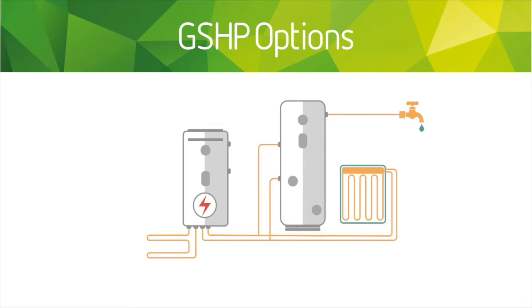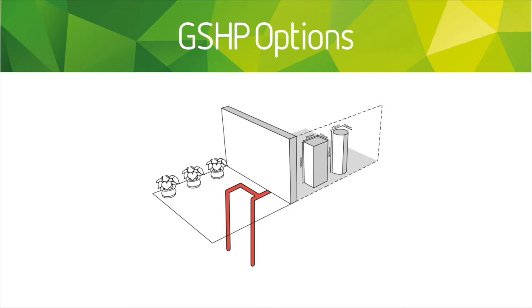Generally, some people might prefer slinkies if you've got a small site, but it is important to check that the array is properly sized. Here's a schematic similar to an air source heat pump system, except the heat pump is inside the building rather than outside, serving a radiator, underfloor heating system and a hot water cylinder. And then the typical arrangement is you have the borehole leading to a manifold position, coming into the building, and then serving the heat pump, and then the hot water cylinder.